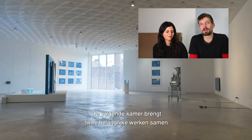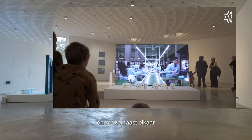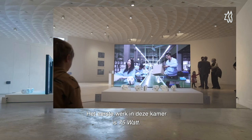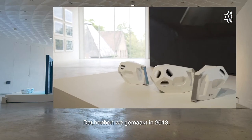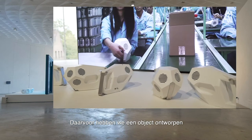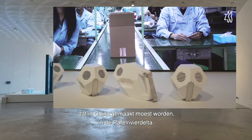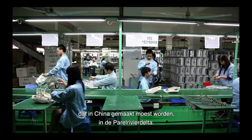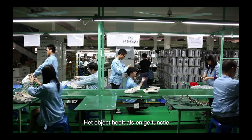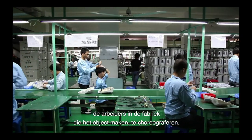The next room brings together two really important works in our practice and juxtaposes them. And the first work in this room is 75 Watt, which is a work that we made in 2013. For 75 Watt, we designed an object specifically to be made in China, in the Pearl River Delta. The object has no function other than to choreograph the laborers in the factory assembling the object.